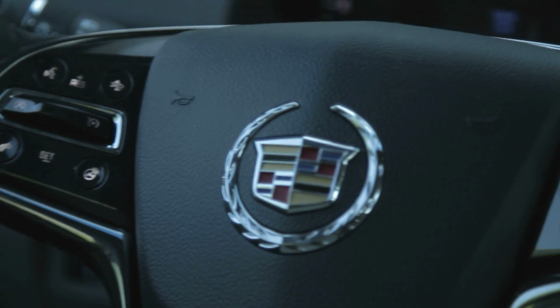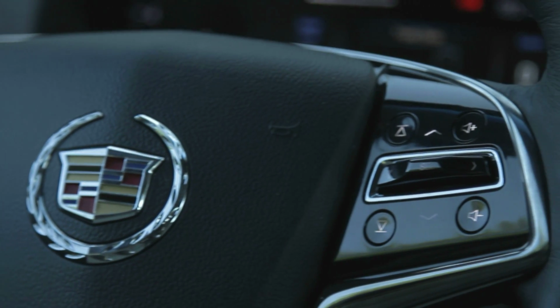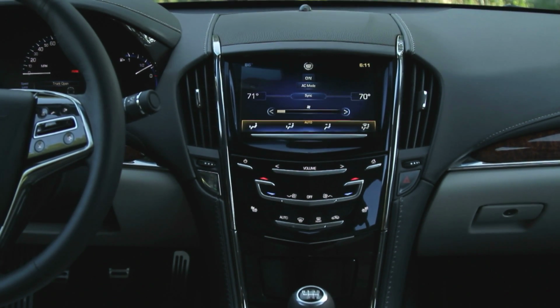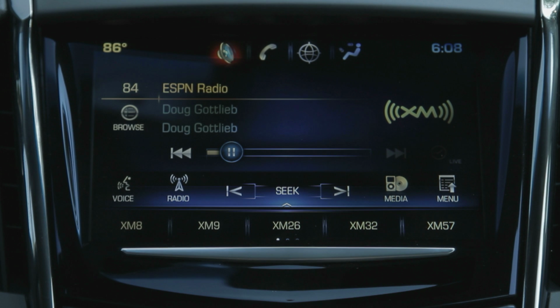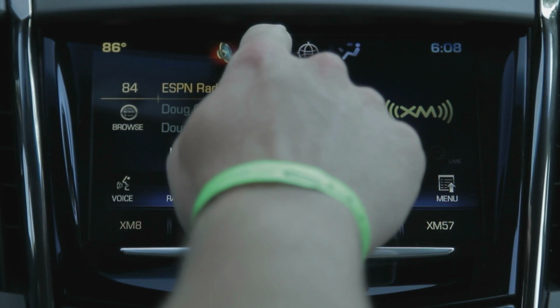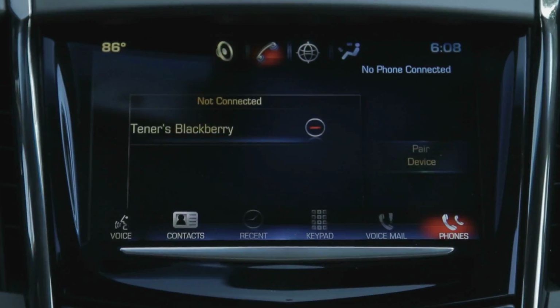All ATS models come with Q, Cadillac's new infotainment system that's very similar to the Android or iPhone you're used to. It's got touch-sensitive controls and it recognizes gestures like pinching your fingers together. Q has a very clean and simple design that's easy to learn and easy to navigate.